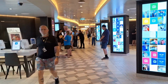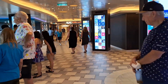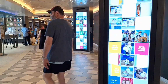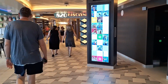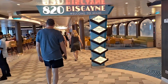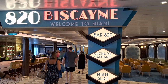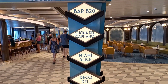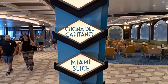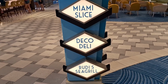Okay, we're still on deck 8. We're heading towards the complimentary eating places over here. This is going towards the aft of the ship. I do believe I made a mistake before when I said Shebang is towards the back of the ship. It's actually the front. We're now heading to the back. And this is some of the eating places that are here. Cucina del Capitano, that's complimentary. Miami Slice, Deco Deli, that's all complimentary. Rudy's Sea Grill is not.